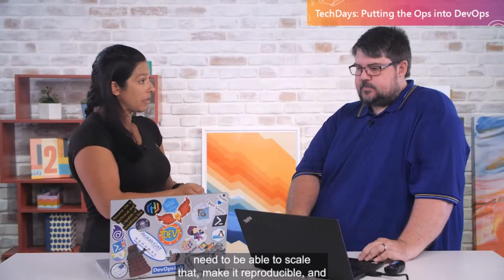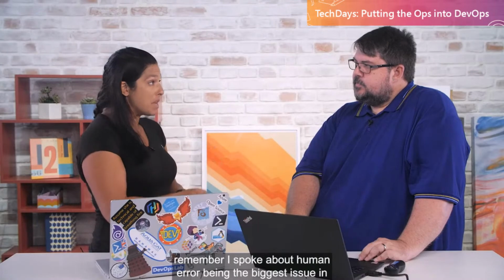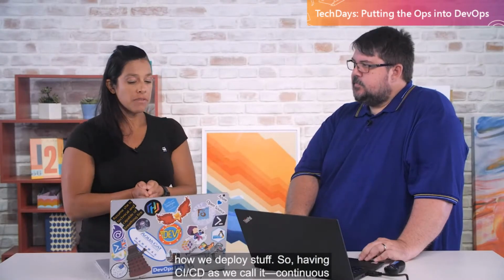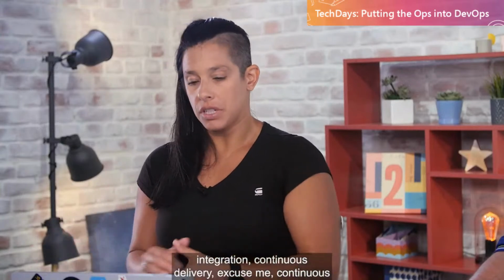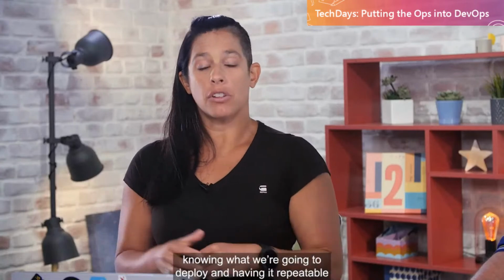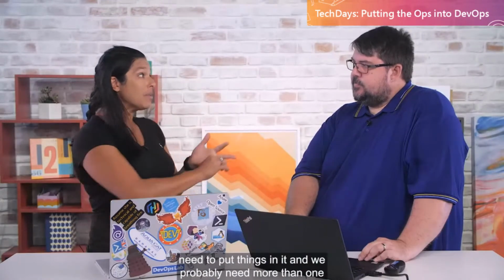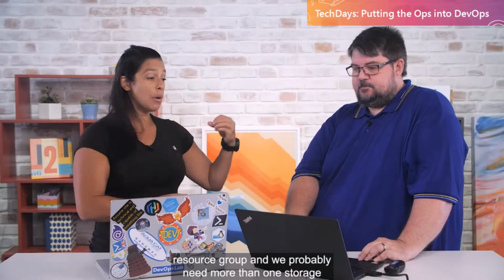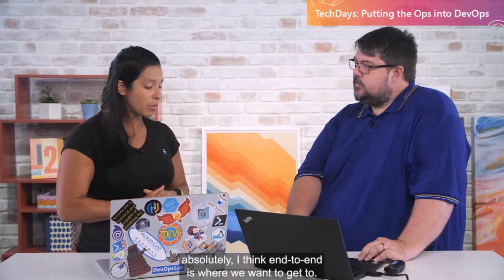Now we need to be able to scale that, make it reproducible. And remember, I spoke about human error being the biggest issue in how we deploy stuff. So having CI/CD, as we call it, continuous integration, continuous deployment, is all about having that end-to-end model and knowing what we're going to deploy and having it repeatable and scalable. Because it's great to do a resource group. We need to put things in it. And we probably need more than one resource group. Absolutely. And we probably need more than one storage account. Storage is the basis of everything in Azure. So yeah, absolutely. I think end-to-end is where we want to get to.